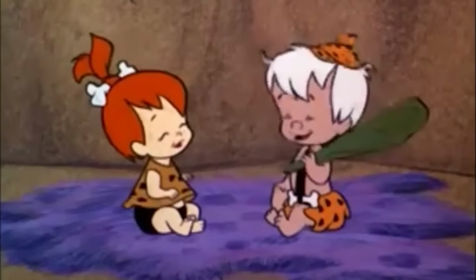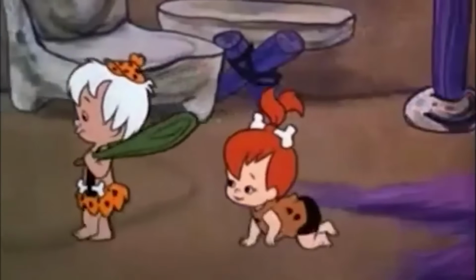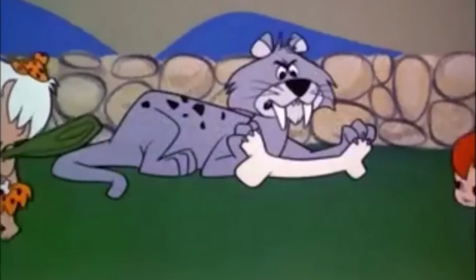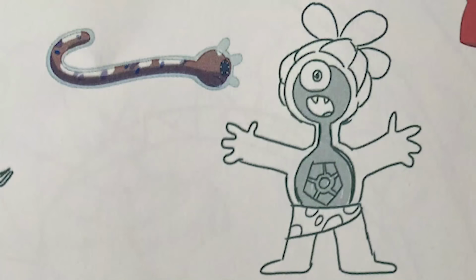It wouldn't surprise me if maybe they had the idea for a Pebbles and Bam Bam type duo, or at least if that was just something Ian himself was going for. But of course, it could always just be a coincidence. But I don't know, I kinda like this look better.